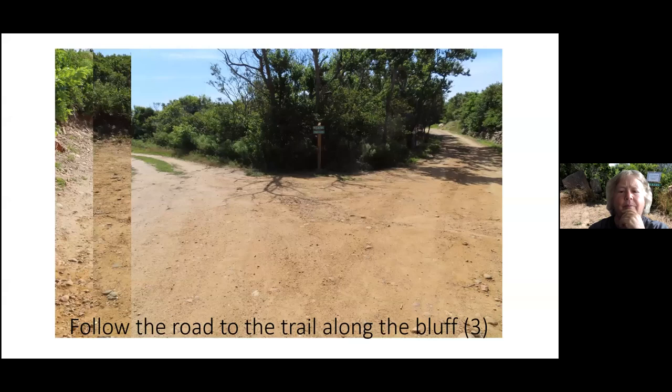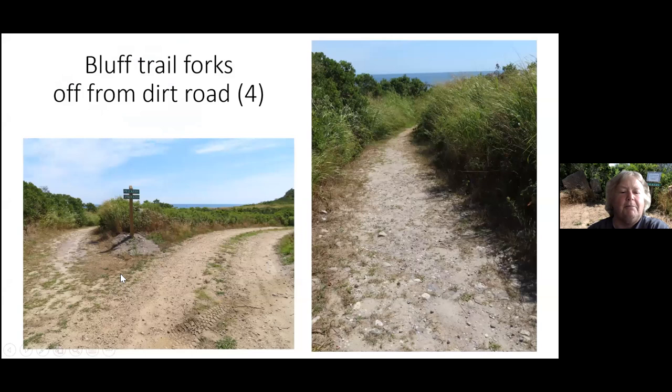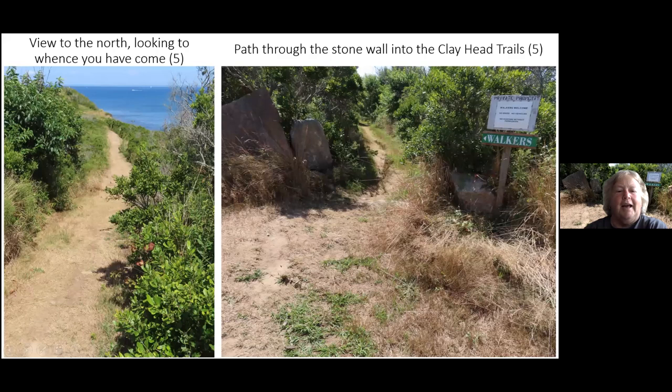There we go, walkers, and there's the sign. And so again, we're going to follow the road, and there's another sign right up here at this spot. And finally, we can leave the dirt road and go onto the actual path that's going to go along the bluff for quite a while. And as you go along the path, right along the edge, you go up a slow long hill, not too bad, and you stop at the top and you turn around and you look north, and this is the view looking north coming up the hill.